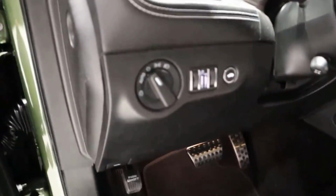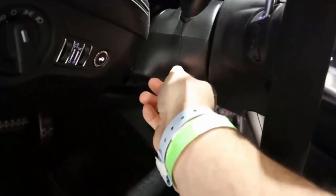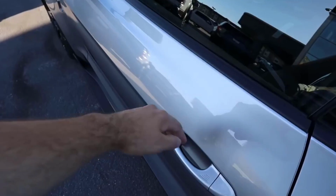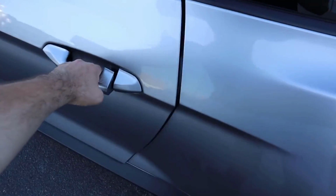You can see the light control just up above. Steering wheel is also power adjustable, of course, which is very important when you're paying like 6 figures for a car. And there you go, popping from that back to the GT500. It does have keyless entry, and you've got blind spot monitoring in the mirrors. Challenger has blind spot monitoring as well, if you guys are wondering.